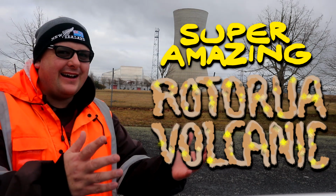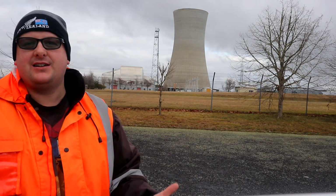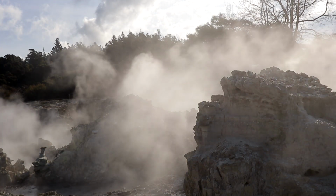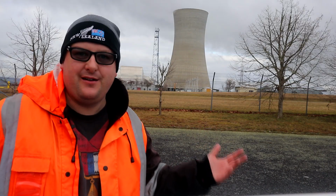So this whole area has a lot of geothermal activity, a lot of underground volcanic activity. When you drive around and you see steam coming out of the ground, that's steam. That's not a fire. And you can just drive through the countryside here and you'll see it everywhere.